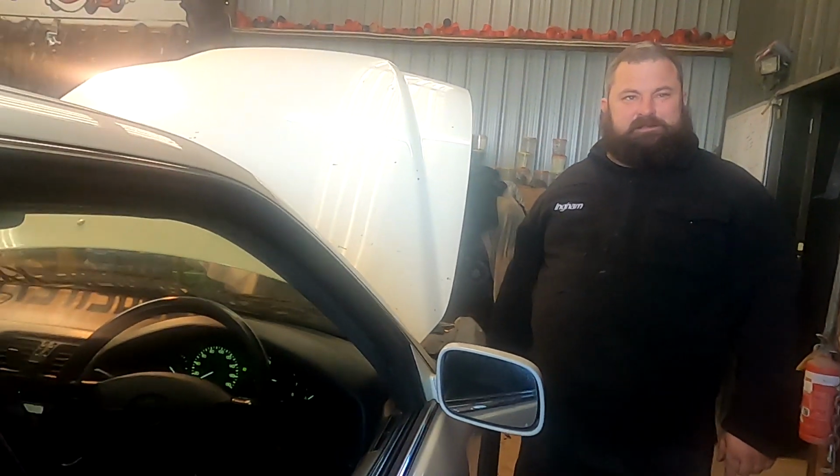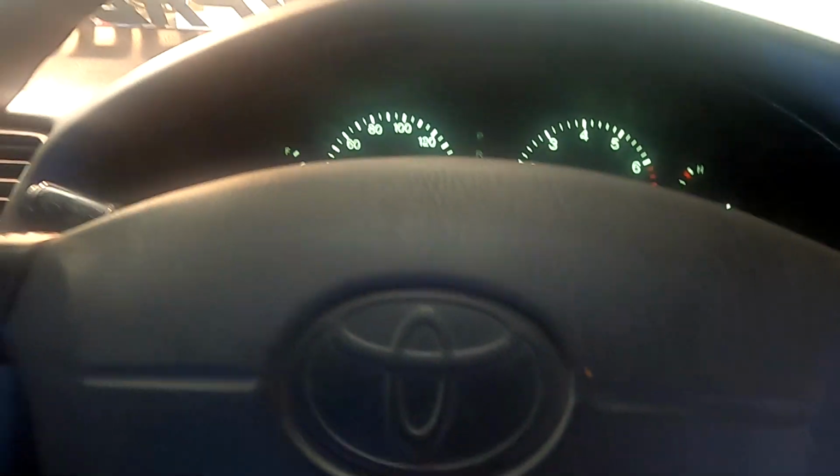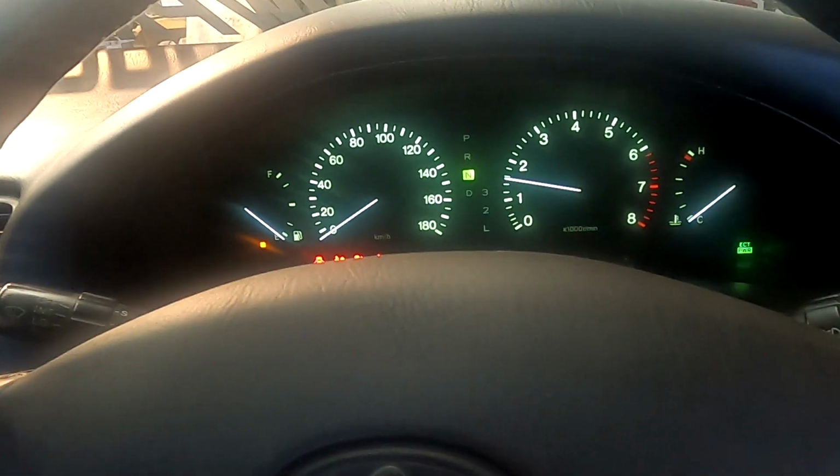I can duplicate this fault now. Looks like it. Yeah, I can duplicate that fault. I'll just give it a bit of a reset. So key off, 10 seconds. It may not actually have a low idle fault. It may have a high idle fault.